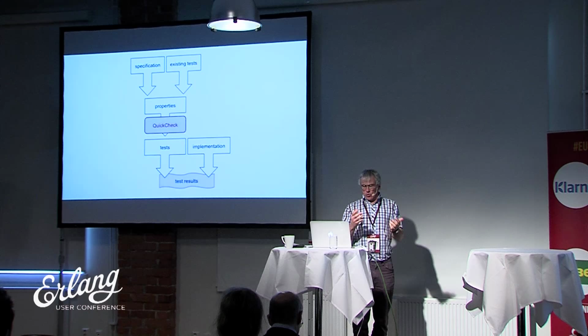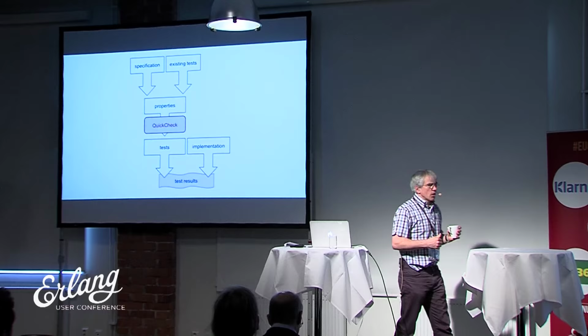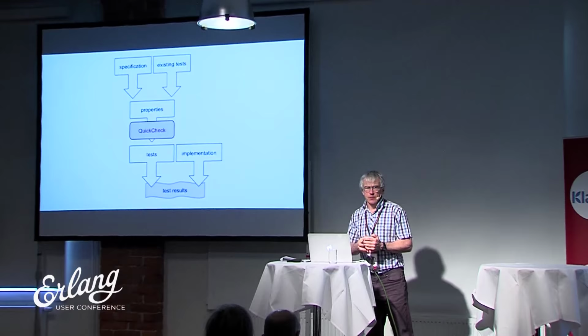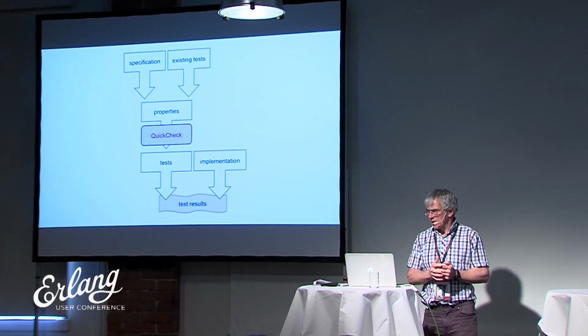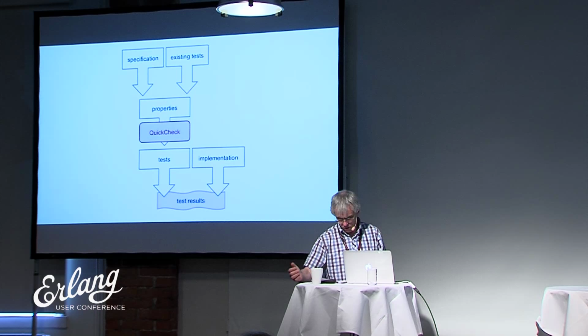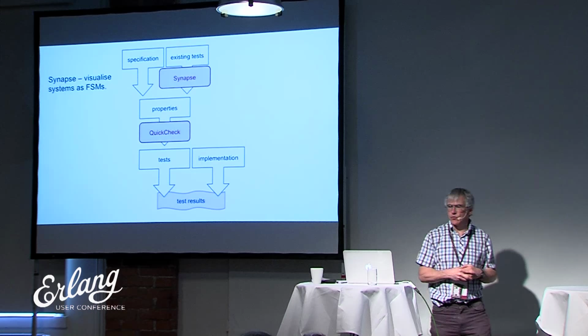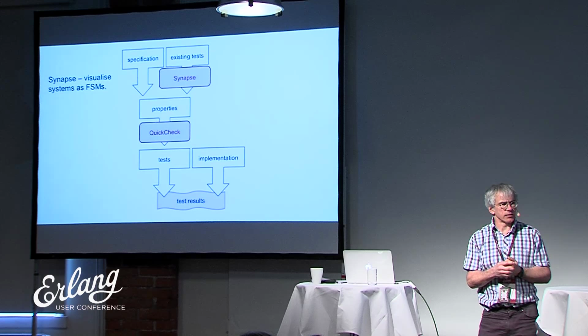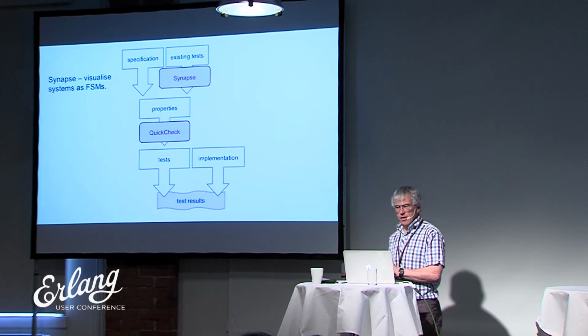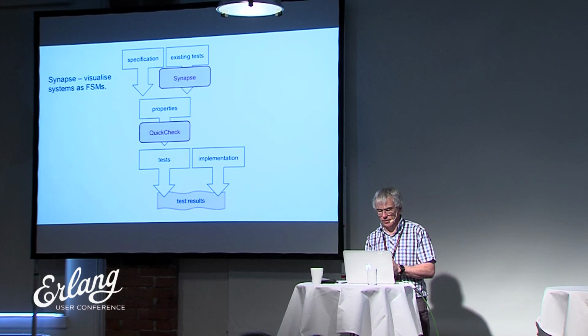You might have properties you've expressed in a number of ways. You've understood those. From a property, sometimes you want a specification, and sometimes you want to understand how existing tests fit into that. And so we've developed a number of tools which use inference about the underlying system of the test to do further testing and to illustrate what's going on. One of these is called Synapse, and that helps you visualize a system as a finite state machine. It takes the underlying system, looks at the events, maybe on the basis of some testing, and then visualizes that as a finite state machine where you can see the states and the transitions between them.